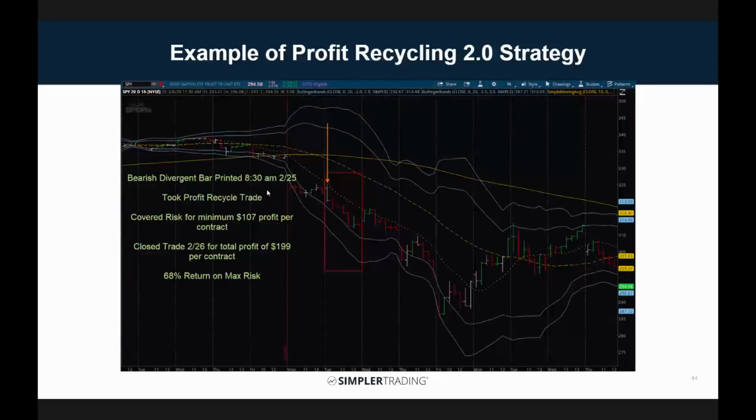Here's another example on SPY where I took a trade, I covered it using the Profit Recycling 2.0 strategy for a $107 profit per contract. I closed the trade the next day for an additional profit, locking in a total of $199 profit per contract overall, which was a 68% return on the max risk I initially put in the trade.